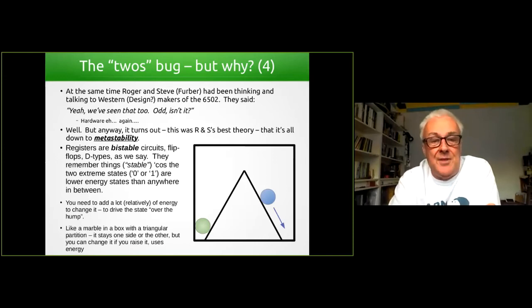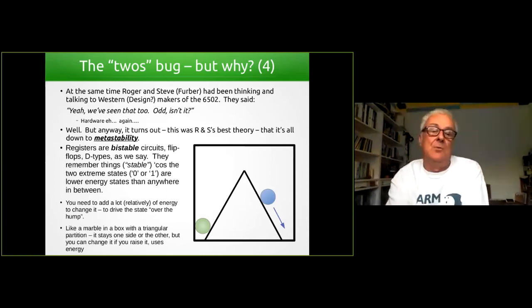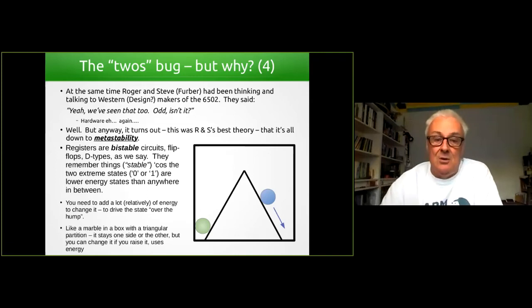I'll explain what we think was happening. This was from Roger and Steve's best theory, metastability. To get this, there's a bit of physics in here, really. Registers are bistables. You store a bit by having a register set to 0 or set to 1, a flip-flop, a D type. They remember things, that's why they're called stable. And they're bistable because they can do 0 or 1. Now, the reason they're stable is because if they get perturbed by a cosmic ray hitting them, or electromagnetic interference, or thermal noise, or voltage line fluctuations, they'll still settle down to the state they were in before.